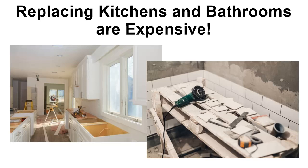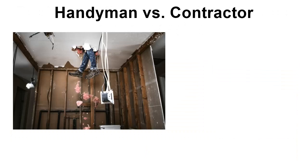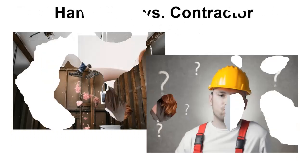As a property manager, you already know that replacing kitchen and bathroom components takes a long time and can be very expensive. Depending on the quality of the handyman or contractor you hire, it could take even longer. Construction noise can be a problem for existing residents too. But there's a better way.